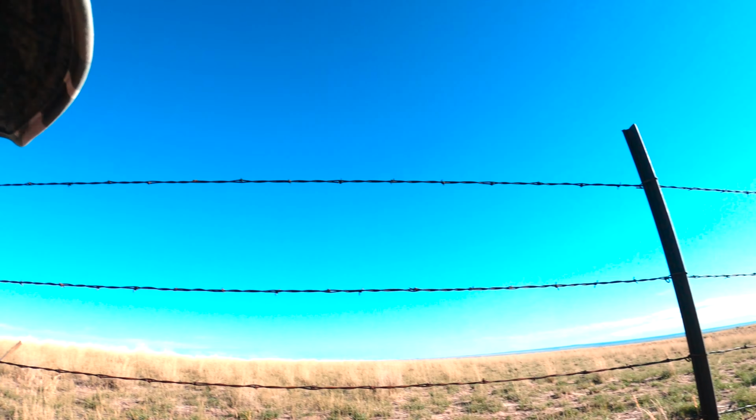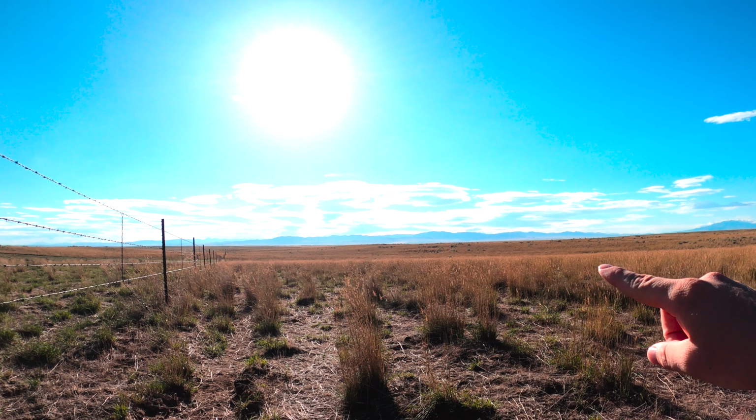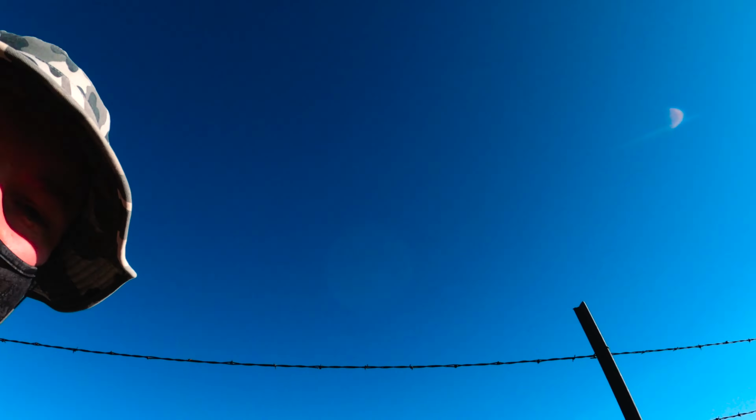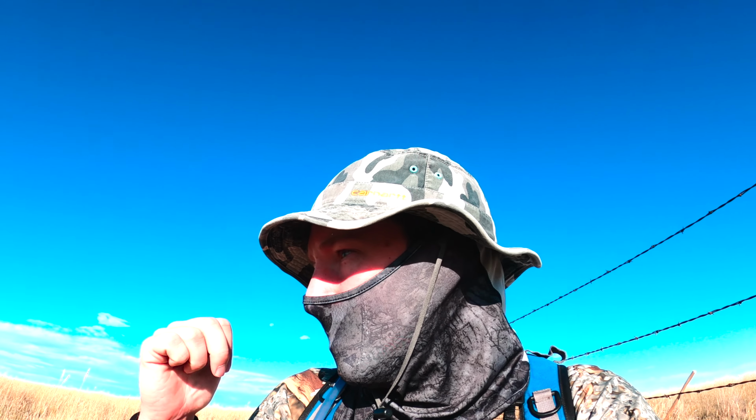All right, as you can see, we just crawled under the fence. Over this little berm right here, about a couple hundred yards, there's a watering hole. So even though I think they crossed a little higher up that way, I'm hoping they're going to that water. So let's go check, see if it's dry or not, and then see if we can sneak in. Let's go.